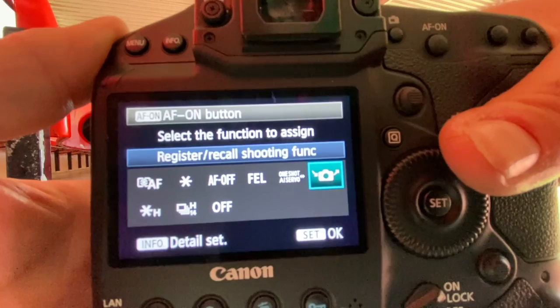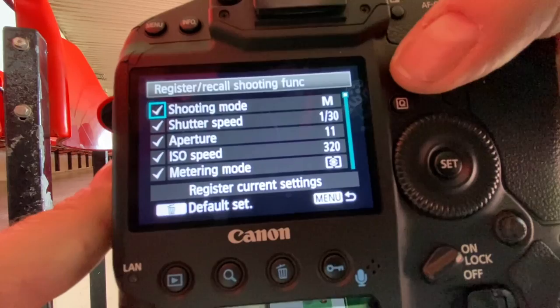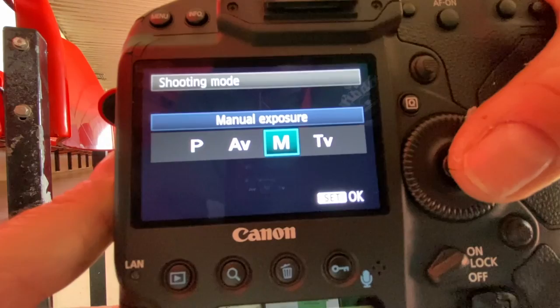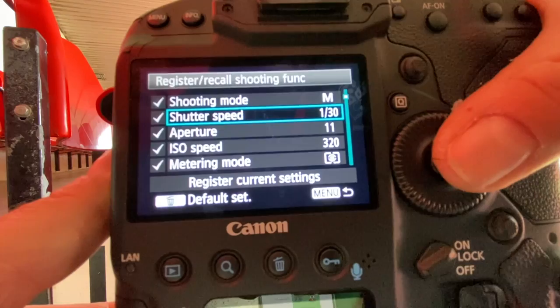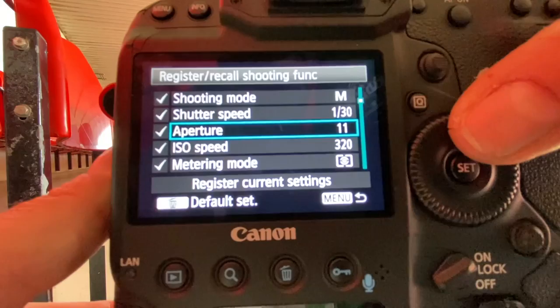Then obviously you want the recall shooting function, so into that now. Info detail set, so press info, and that'll take you to your settings page. And basically, you can then go into these and you can choose whatever you want. So obviously I want to look at panning settings, so into manual. Now my shutter speed, I'm going to pre-guess it at 30th. Obviously you can take it and set it to whatever you want, so 30th. Aperture, I'm going to go for f11 and see how we get on. Obviously I can alter it at a later time.